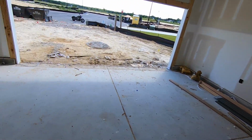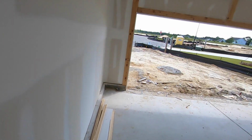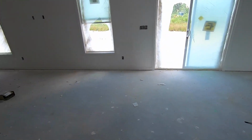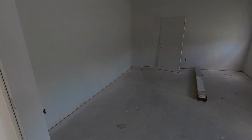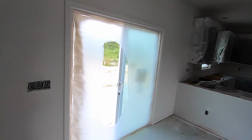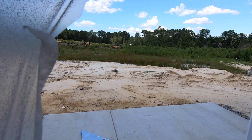Garage area, nothing too crazy. 3-car garage coming next house, you guys already know that. They already got the drywall up, all nice and smoothed out. You walk in, nice little living room area, nothing too crazy. Keep in mind, it's just me and the lady right now. Cabinets are up. They got it covered with everything going on. You see them back there clearing out everything. Those guys putting in the work.